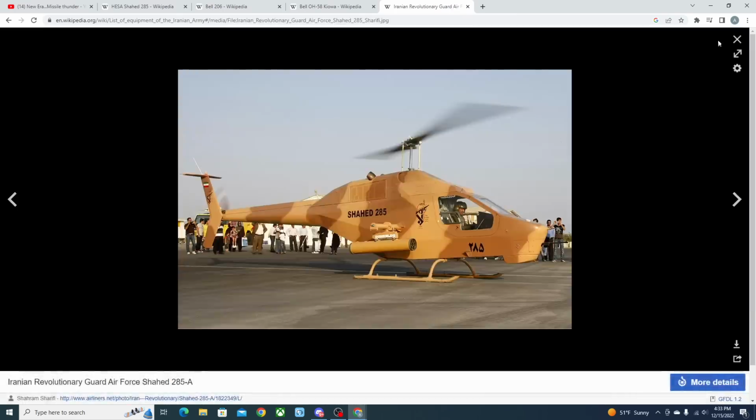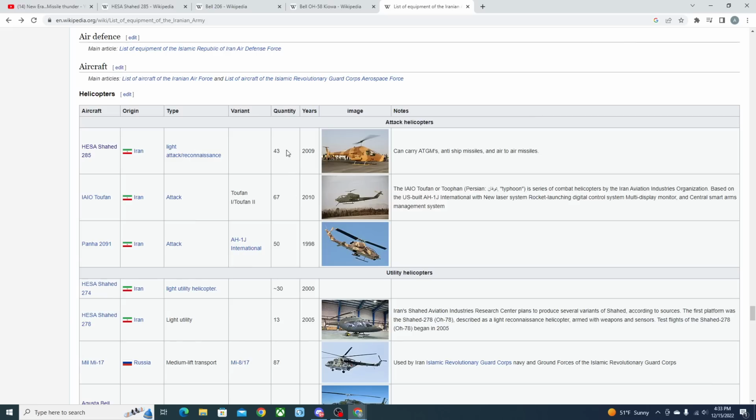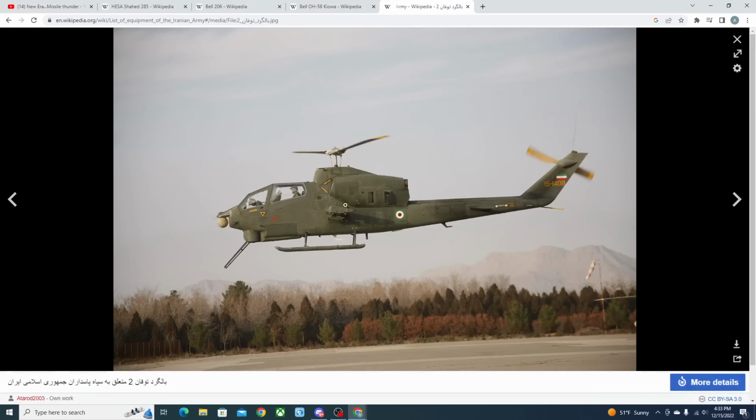So here it is. According to this page, there's 43 of these things. So they actually make up about a third of the entirety of Iran's helicopter force. The rest of it is made up of different kinds of Cobras. You can see right here, this is an AH-1 Cobra. It kind of looks like an AH-1F, or maybe even a little bit more of a different one. Maybe something closer to a Super Cobra.